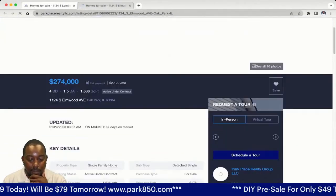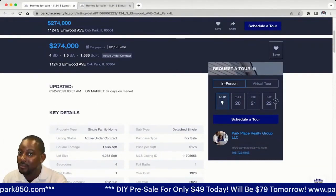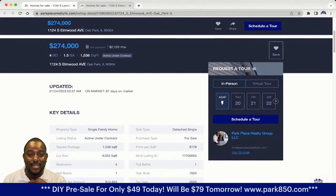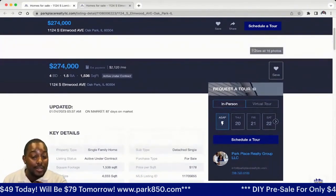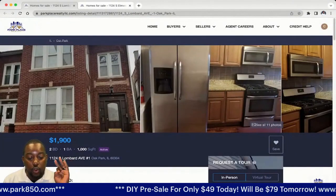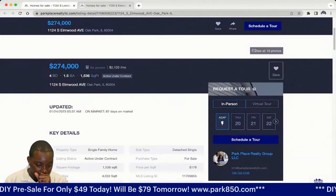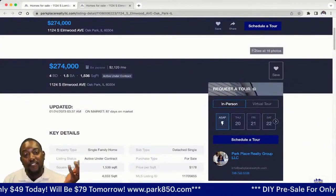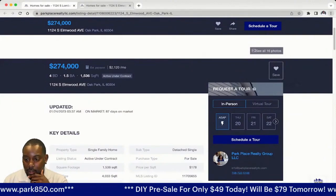All right. Now let me go to taxes because the tax is gonna be woo. See, these taxes be nuts. Now it ain't always this crazy. Okay, but I'm gonna let y'all see. Okay, now you got 1,900, 2-bedroom, 1 bath in Oak Park. Now, Oak Park is known for higher taxes. That just is what it is. But you may find something in Oak Park. Let me see if I can.